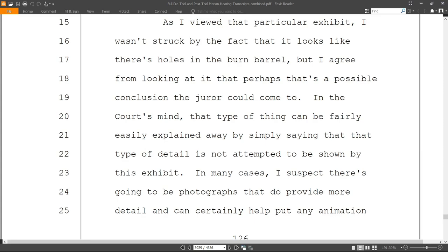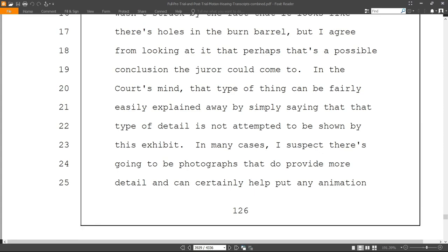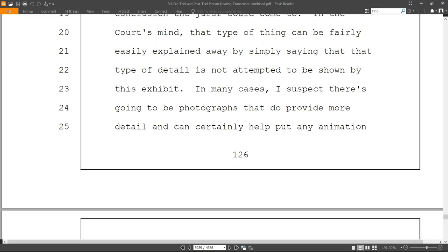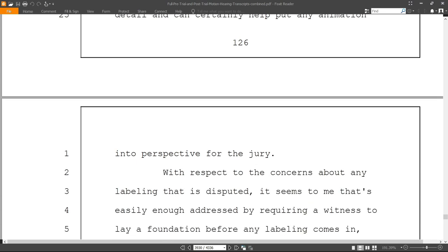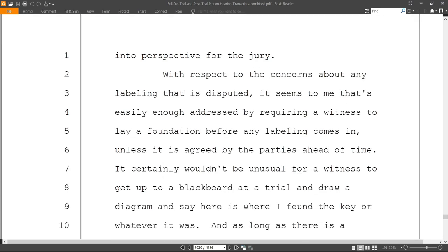In the court's mind, that type of thing can be fairly easily explained away by simply saying that the type of detail is not attempted to be shown by this exhibit. In many cases, I suspect there's going to be photographs that do provide more detail and can certainly help put any animation into perspective for the jury.